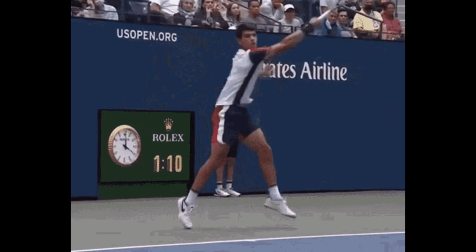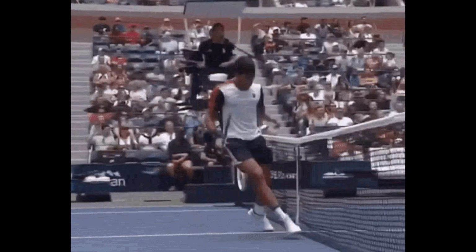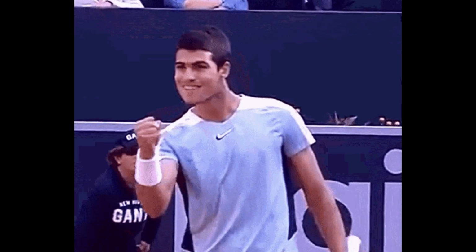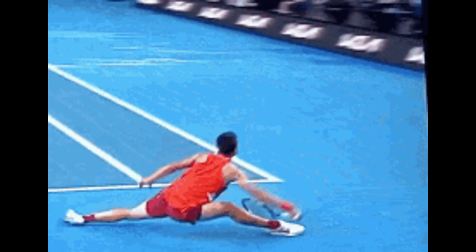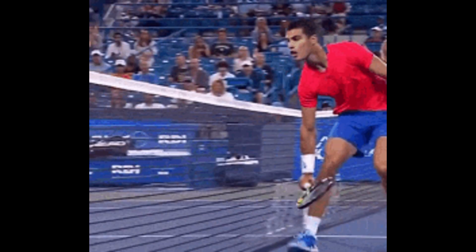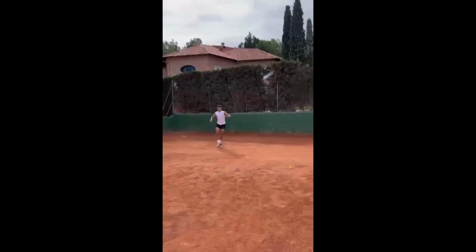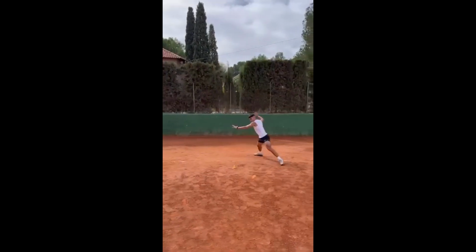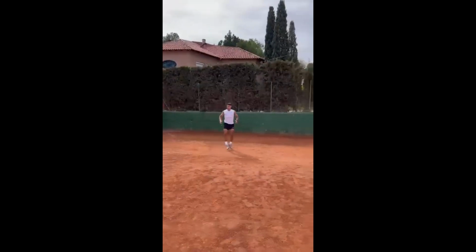You gain precious seconds to decide on your shot, making it easier to dictate the pace and direction of the rally. This quickness also helps you to anticipate your opponent's moves, giving you an edge in positioning yourself for the next shot. In essence, quicker reaction times mean you're always one step ahead, making your game more unpredictable and harder to counter. Agility is another key component of speed, and it's where Alcaraz really shines.